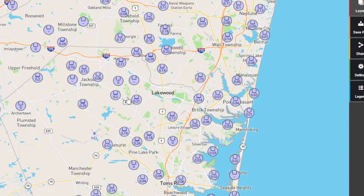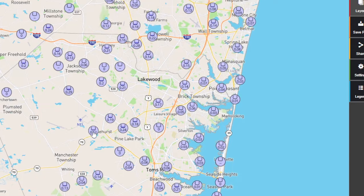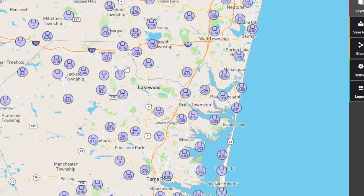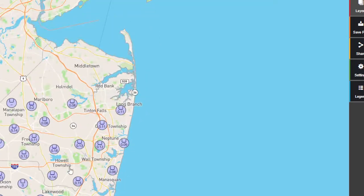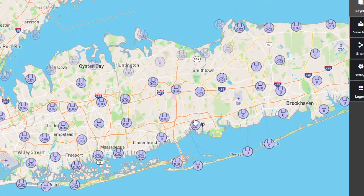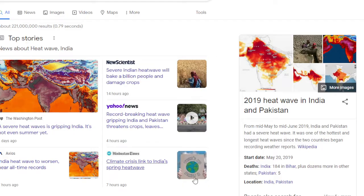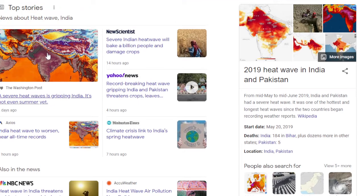It looks like they got a little more rain in some parts of New Jersey. Yeah, that heat probably helped. Some of those heavier showers right around Lakewood there. Looks like close to a quarter of an inch, but not really a whole lot of rain across the area. And now we're going to deal with the wind. So this is also going on here.